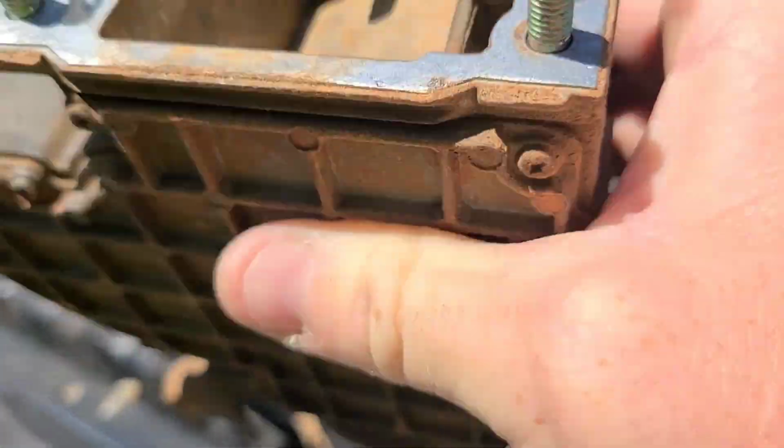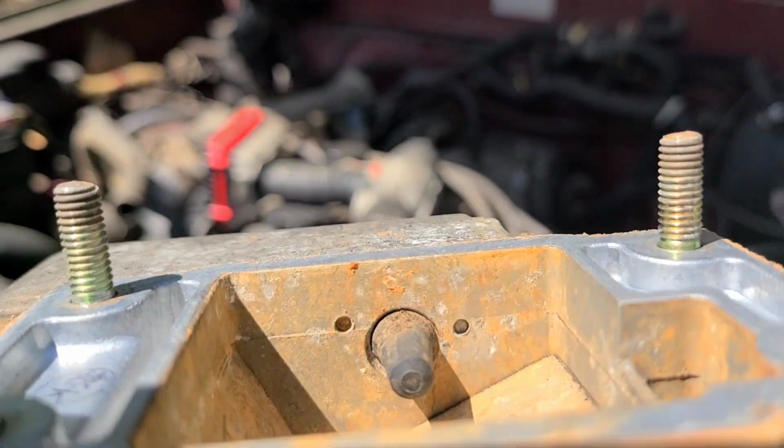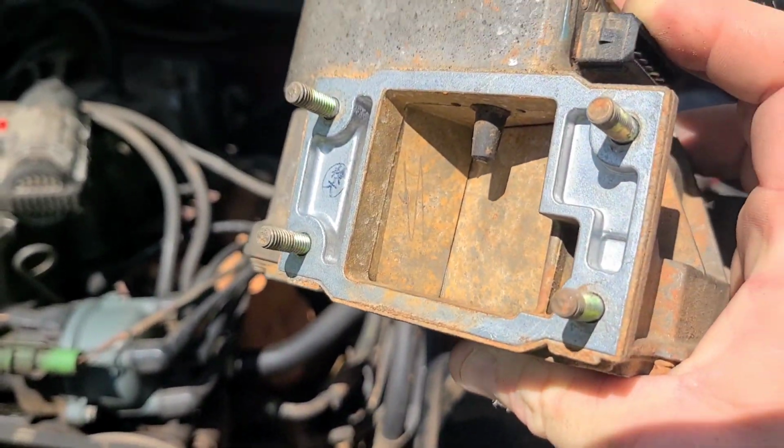So that little sensor there is pretty dirty. I don't know if it makes that much of a difference, but I'm going to go ahead and clean that out. I think I've got some MAF cleaner I'm going to hit it with.